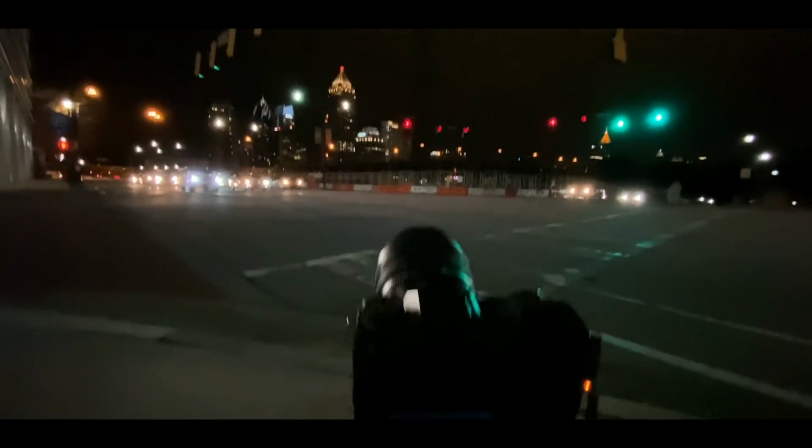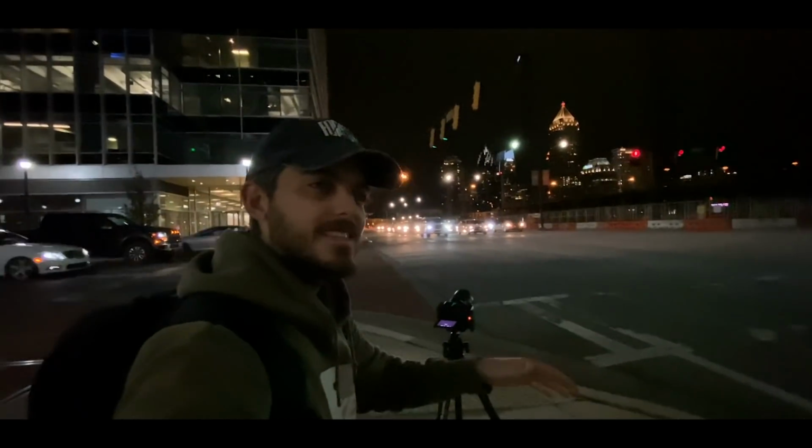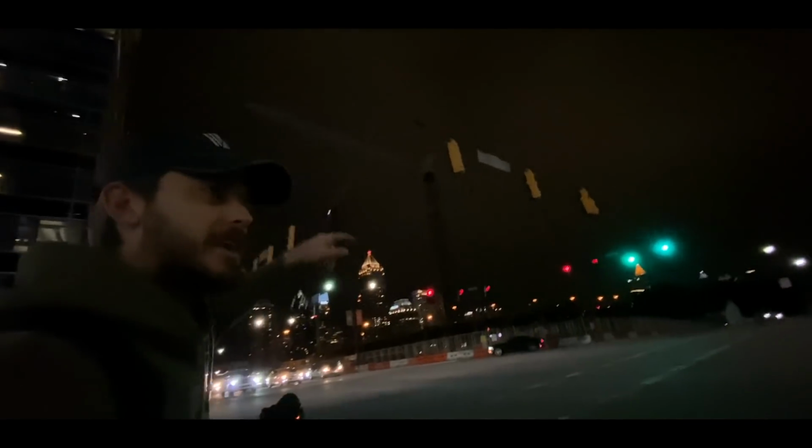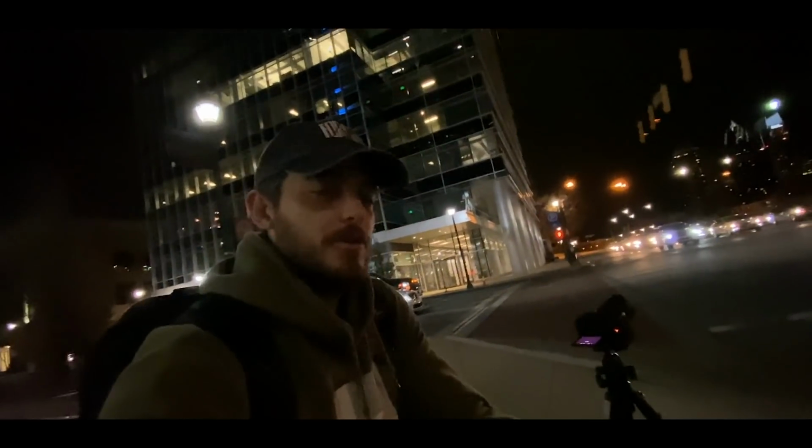I like this composition right here. So now we're doing 2 minutes, f22, ISO 100. What I'm hoping is that multiple light cycles go on and we get all the trails going through. And then we have these cranes up here creating like an X. Kind of an interesting composition. Don't know if it'll work, but it might be cool. So bad. Not at all how I envisioned that one.